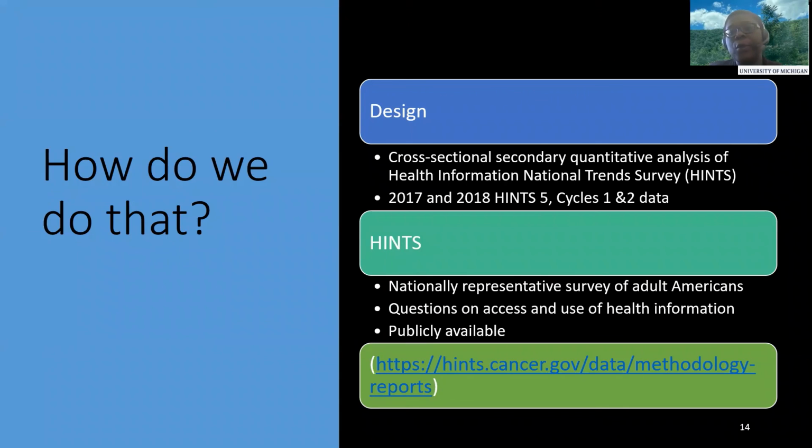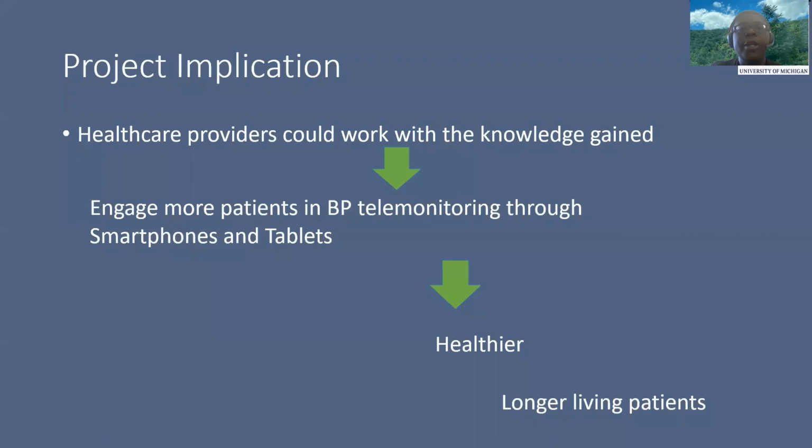And to do that, I'm using a national survey that is called the Health Information National Trends Survey, that asks people questions about access and use of health information. So I'm going to use that to find out these characteristics and traits I just told you about. The knowledge that we gain from this research will help our healthcare providers to engage more patients in BP telemonitoring through their smartphones and their tablets, and then we'll have healthier and longer living patients.